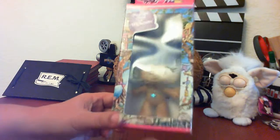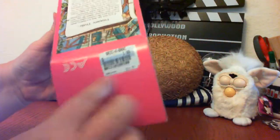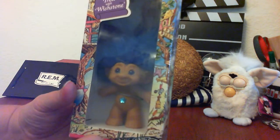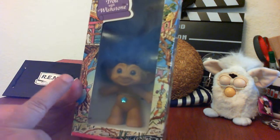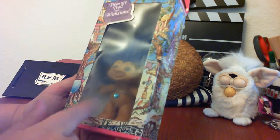This was a throw-in at the last minute. This I actually found at Salvation Army for $1.99. I do pretty well with troll dolls. They can be hit and miss price-wise. Troll dolls almost always sell. The question is how old they are, and there's rust dolls, and there's slight variations.